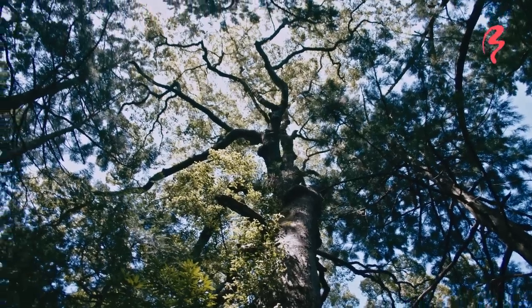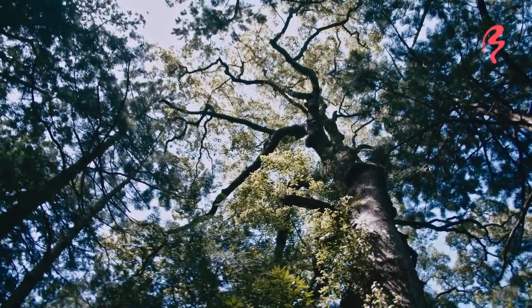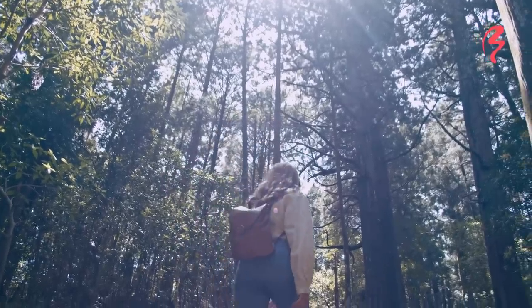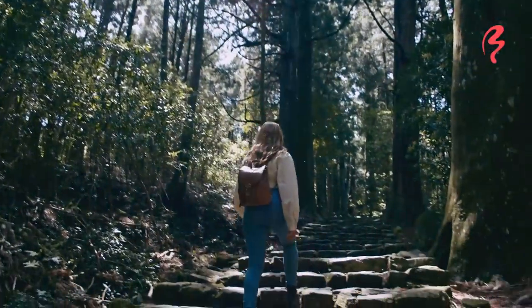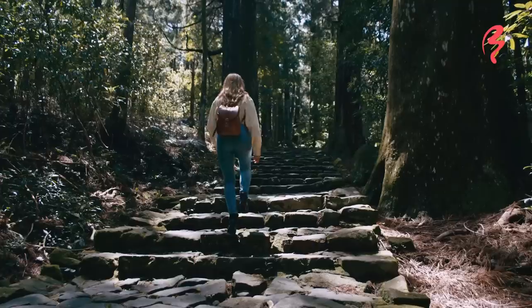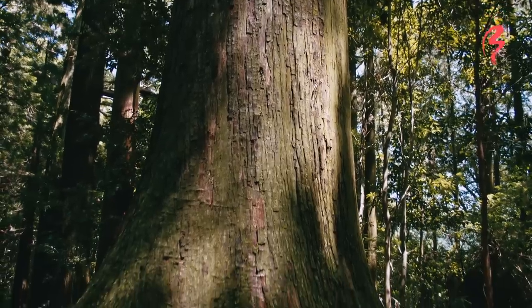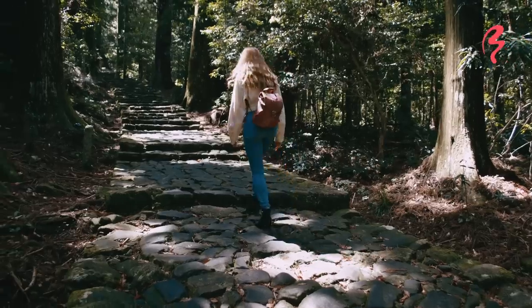It's so serene. The air is incredible too. So this is actually part of the Kumano Kodo pilgrimage route. This has potentially been walked along for maybe almost 1,000 years, and you can feel the history in the trees and in the stones on the path.